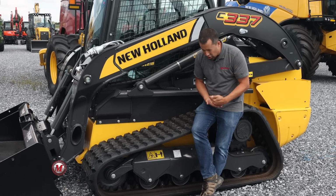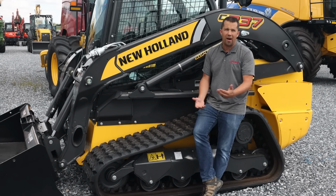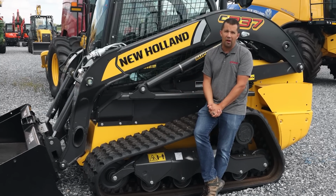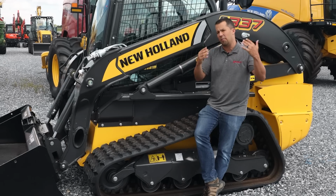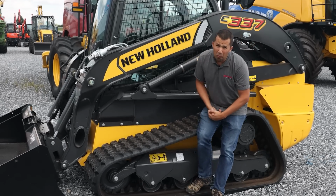It is with disturbing regularity that you will see things in our local news about people or bystanders being injured on or around equipment. So today we're going to talk about a couple of things in relation to this skid steer, some of the things that you may want to look out for.